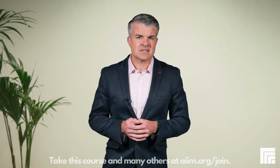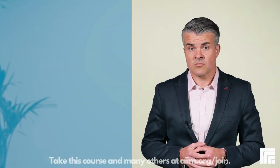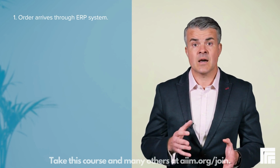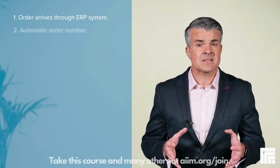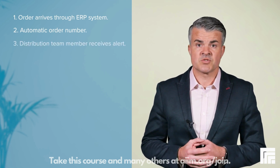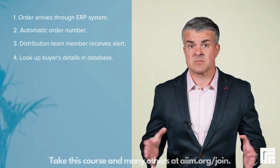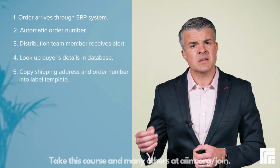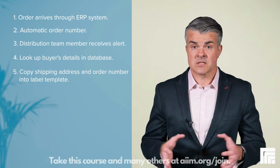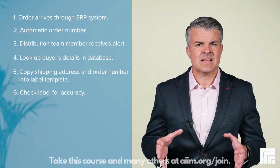The current process for generating this paperwork is as follows. First, an order arrives through Eagle Skateboards' Enterprise Resource Planning, or ERP system, which automatically generates an associated order number. A member of the distribution team receives the alert. They look up the buyer's details on the customer database and copy the shipping address and order number into a label template. The staff member checks the label to ensure the details are correct and then sends it to be printed.